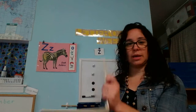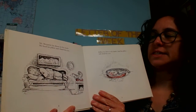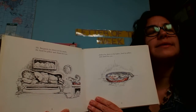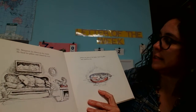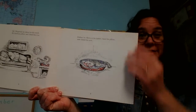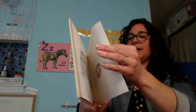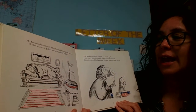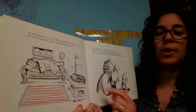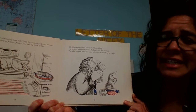That's a good idea. Think it will work? Let's find out. So Mr. Benjamin laid down on his couch, he fixed his pillow, and he closed both of his eyes. And Joshua lay down on his blanket, fixed his pillow, and closed his eyes too. Is it working? Mr. Benjamin laid very still, and then he carefully opened one eye, and he looked at Joshua, and Joshua was looking back at him. Mr. Benjamin sighed. I need help.